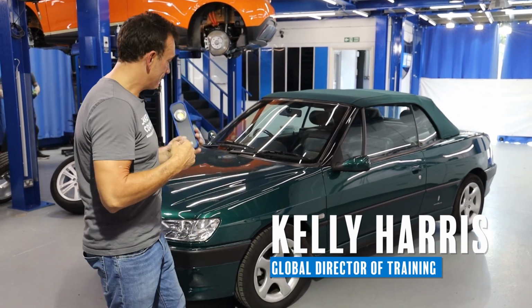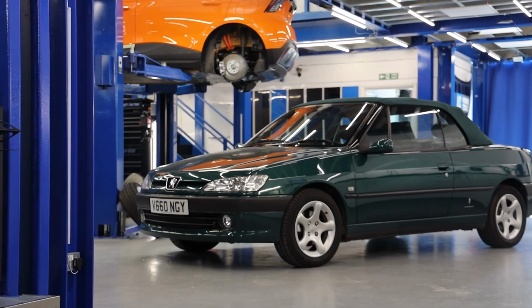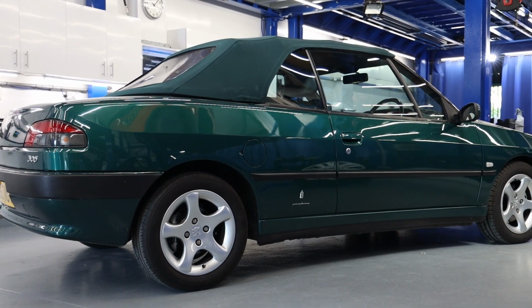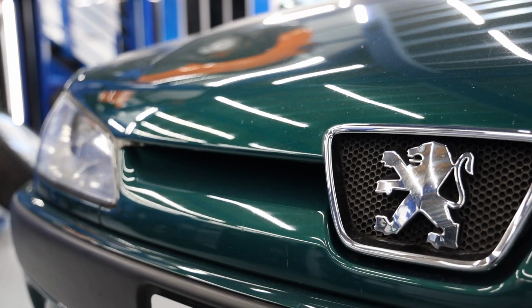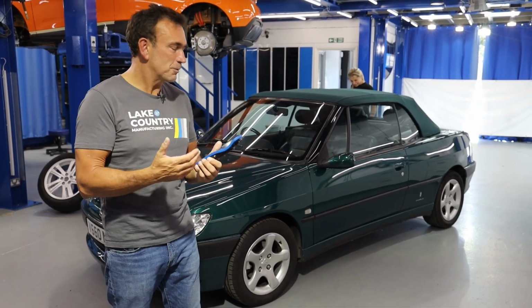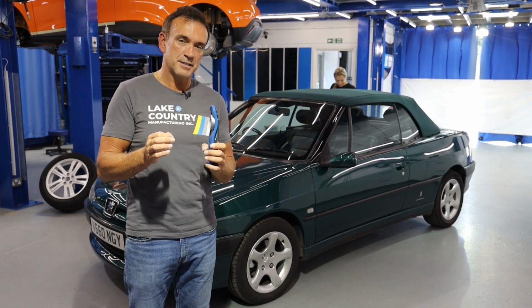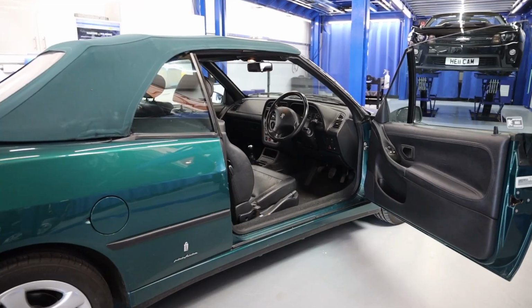Behind me here is a 25-year-old Peugeot, 30,000 miles. So it's not high value, it's not a very expensive car. It's probably quite rare, really, when you think about the age of this car and its low value, how many are left on the road. Massive sentimental value to the customer. He brought the car to us.